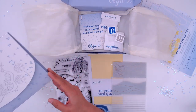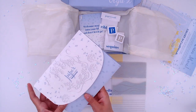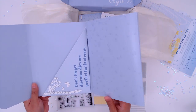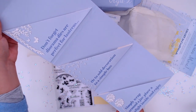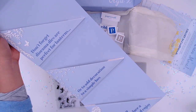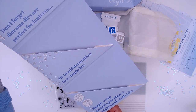So next I'm going to grab the beautiful storage wallet, and it's empty because I've put everything out on the desk, but we're going to open it up and you can see it, and we'll fill it back up. So you open it once, twice, 3 times, and we have a beautiful space to add all of our embossing folder, our stamps, our die set, and also some beautiful papers. And we have some gorgeous sentiments there along the side.